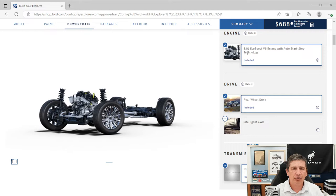So the 3.0 liter EcoBoost V6 engine with the auto start-stop technology is standard, the only engine available with the King Ranch Edition. So that is the biggest and best of the EcoBoost engines available for the King Ranch Edition. That auto start-stop means that when you come to a stoplight, stop sign, press the brake, it's going to shut the vehicle off. Let go of the brake, it's going to turn it back on. So this is something you can activate and deactivate in your productivity screen with an A with the circle around it. Also, you're going to get a 10-speed automatic transmission that comes standard with this too.